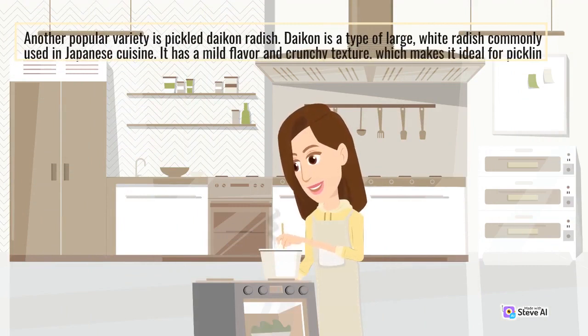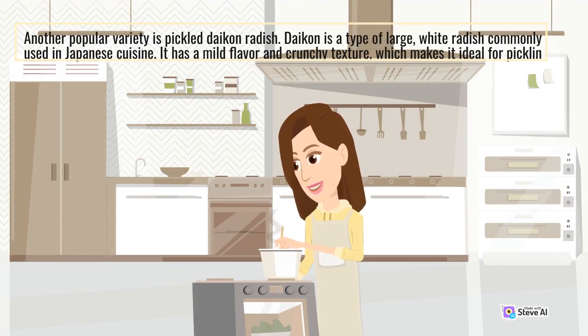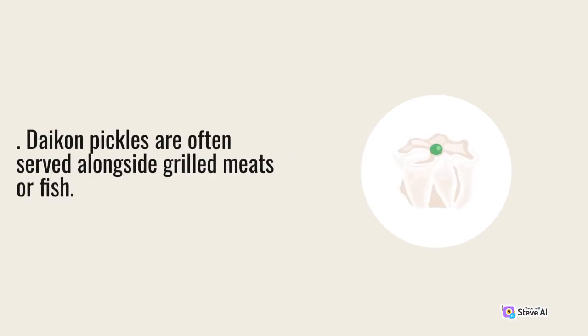Another popular variety is pickled daikon radish. Daikon is a type of large, white radish commonly used in Japanese cuisine. It has a mild flavor and crunchy texture, which makes it ideal for pickling. Daikon pickles are often served alongside grilled meats or fish.